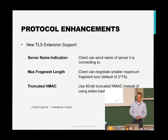We've added some support for some new TLS extensions. Server Name Indication, or SNI, lets a client specify which server it's connecting to. This can be useful when you have multiple servers hosted on the same location, if they're virtual, for example.